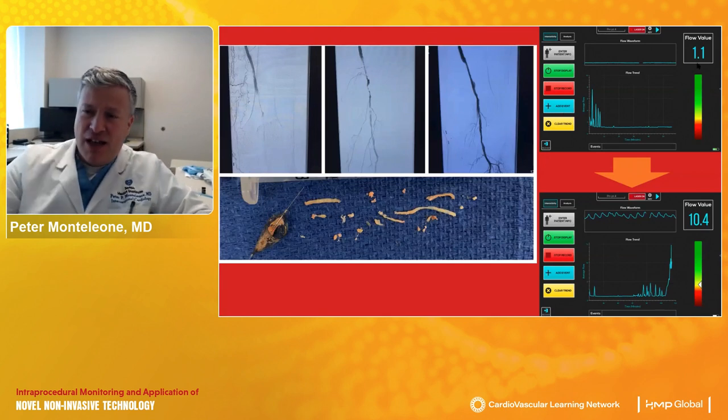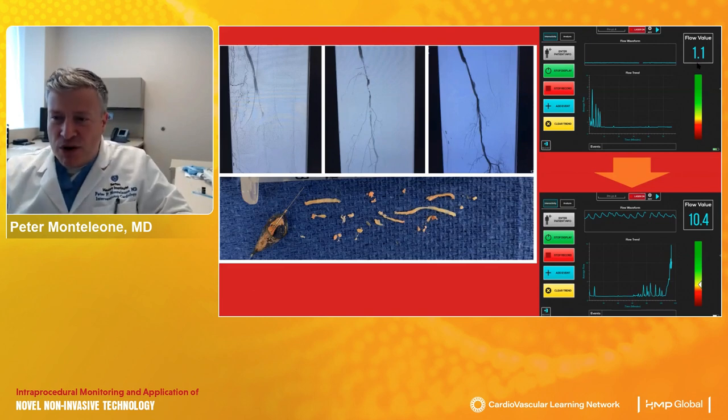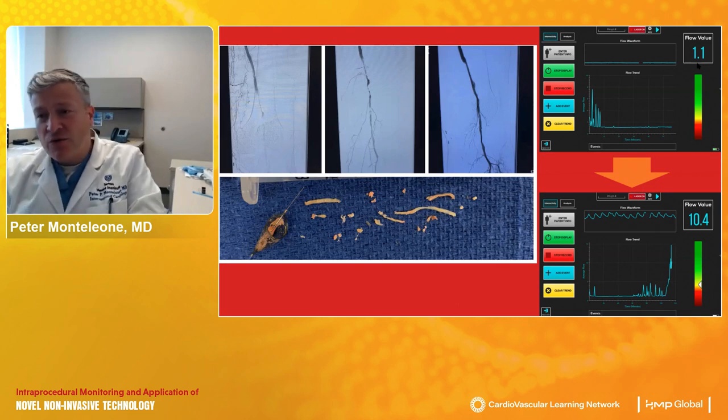Now I'll mention, like a lot of these cases, this was someone that came to our lab with a creatinine of 3.2. So someone who was not on dialysis, but was on the verge of dialysis. We use as much carbon dioxide angiography as anyone.